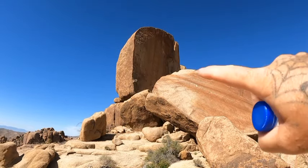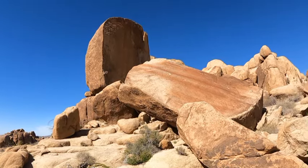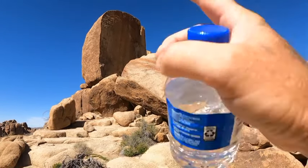I think that rock right there was connected to that, and it broke off and just flipped over. What do you think? Looks like a perfect fit to me if that was standing up.